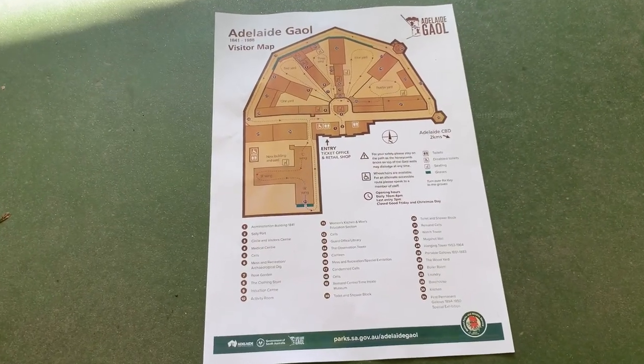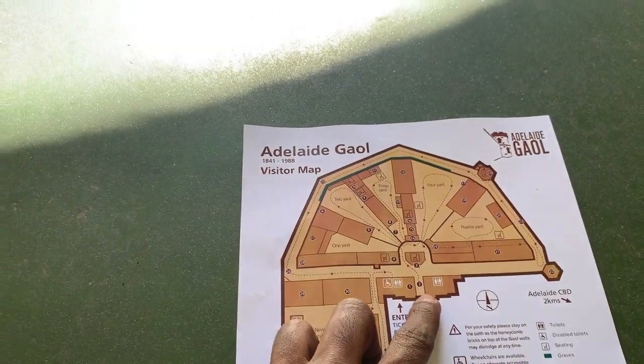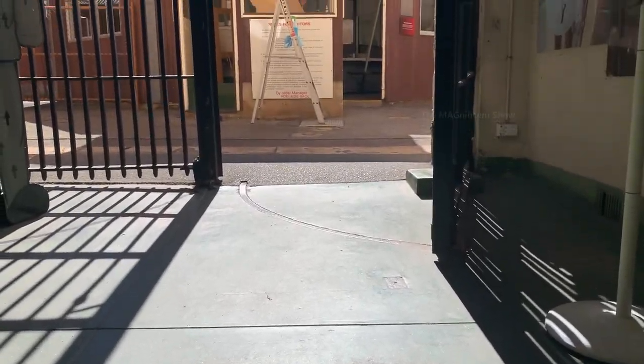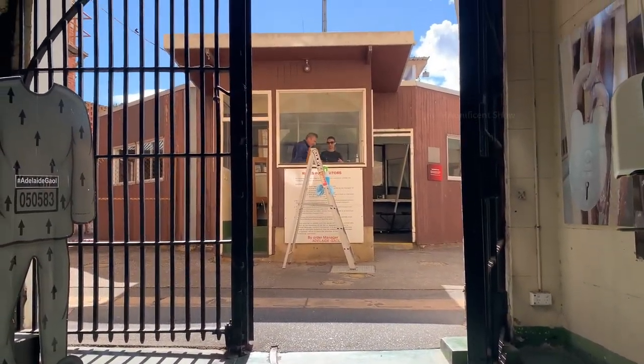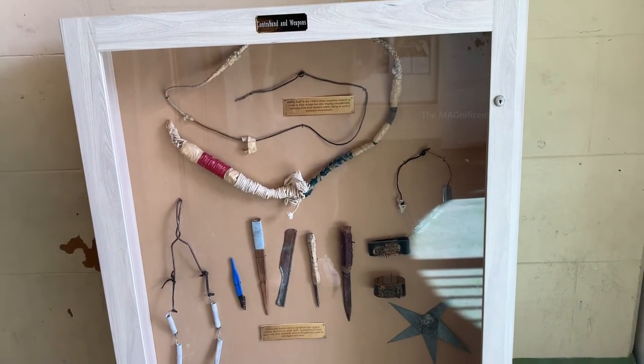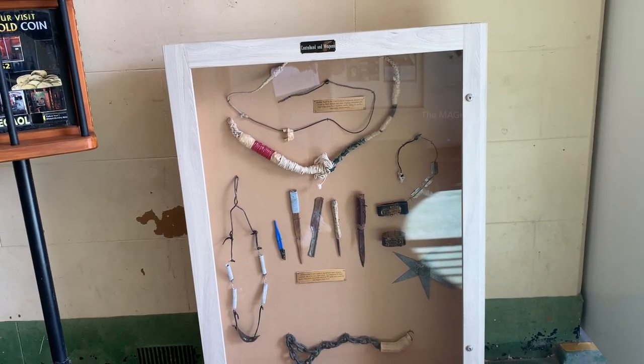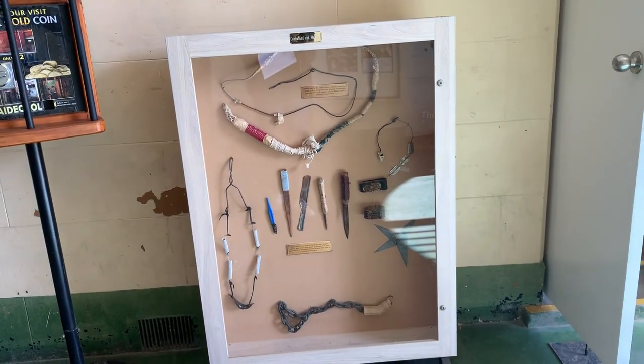Alright guys, I got a map of this jail. I'm right here at this place. I'm going to go on the ghost ride and we are going to all the places in this map one by one. At the entrance, in this glass box, you can see a few weapons and tools which were made by the prisoners during their time in this jail.